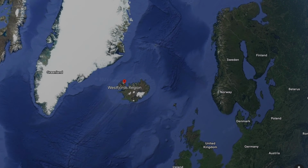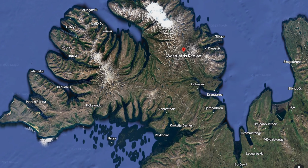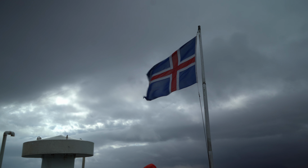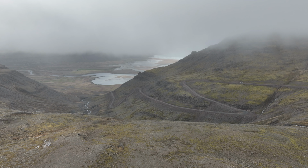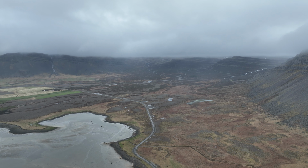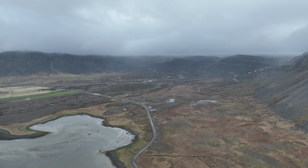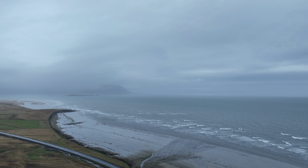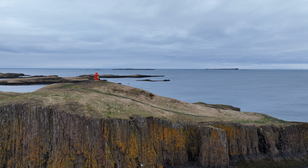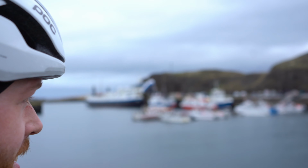The Westfjords of Iceland. The Westfjords are one of Iceland's most spectacular and awesome regions. The weather can be wild. It's sparsely populated with untouched landscapes and dramatic features unlike any other in this breathtaking country. This is my solo bikepacking adventure in the Westfjords.